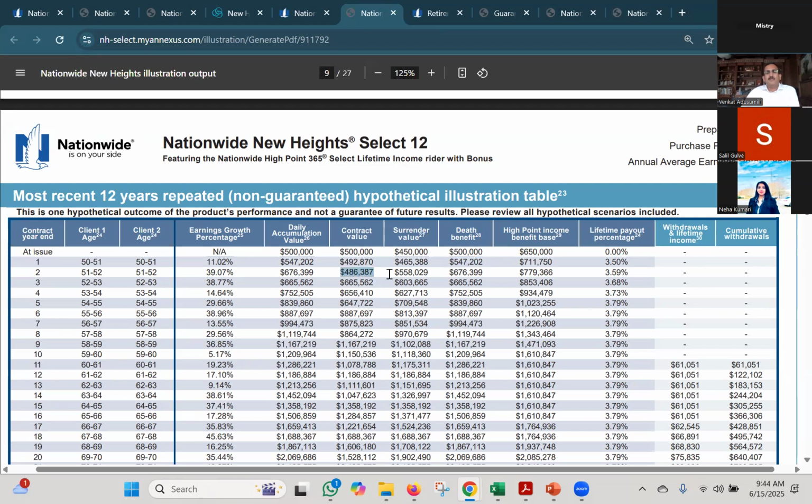Here is the contract value, but look at the surrender value. It's more than $558,000. Why? Because the contract surrender value is also based on your daily accumulation value. They're not looking at your contract value and saying, wait a minute, your account is not credited. No, they're still going to use the daily accumulation value and get this one.